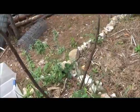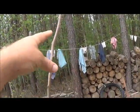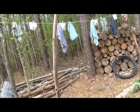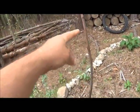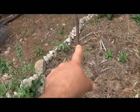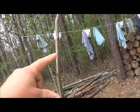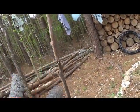Maybe the Chicago fig. It looks like I had these covered with cardboard and garbage bags, but it still froze. The tips still froze. It looks like it's alive right about here, but maybe right here is where it starts dying. I don't know.